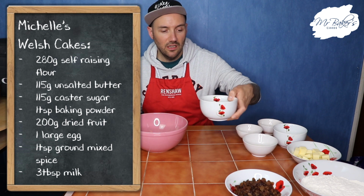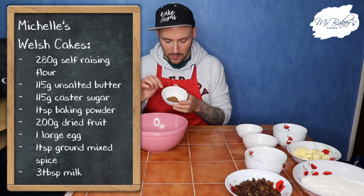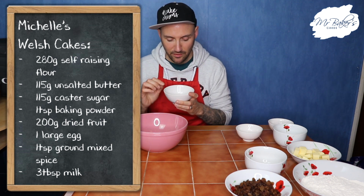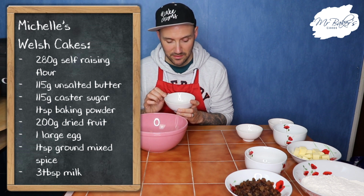You're going to need 1 large egg, which I've already cracked into my bowl here ready to use, 1 teaspoon of ground mixed spice, and 3 tablespoons of milk, and I'm using semi-skimmed milk today. Now we might not end up using all of this in the recipe, but I've got the 3 tablespoons ready just in case. Now as I said earlier, Welsh cakes have an awful lot in common with scones, so a lot of the things we're going to be doing to make them will seem familiar to you. So hopefully if you've already had a go at my scones recipe, you should find this one nice and easy.